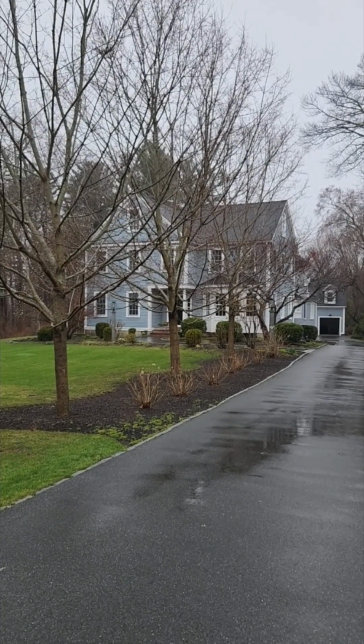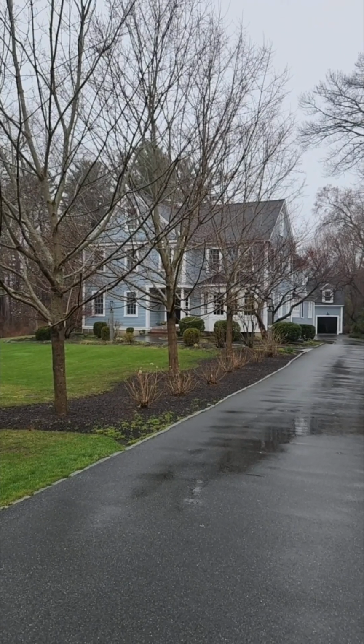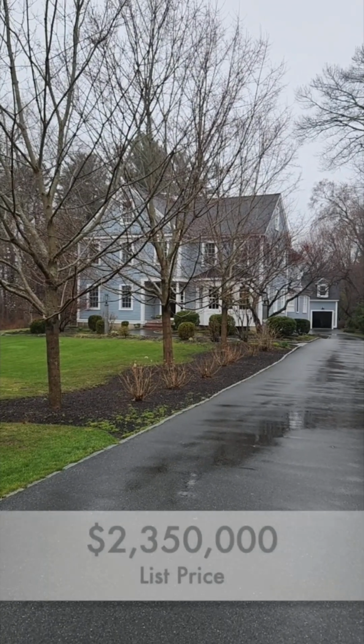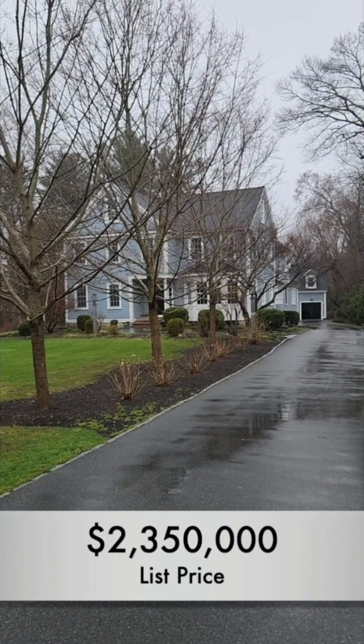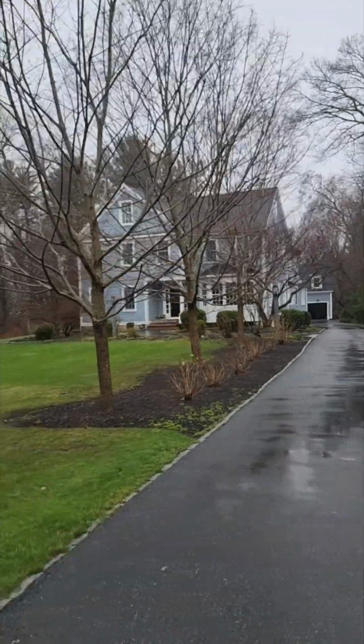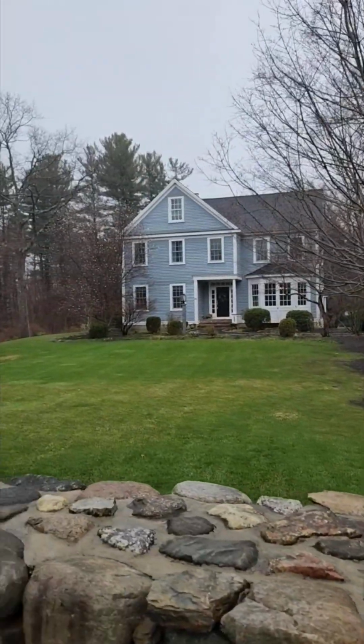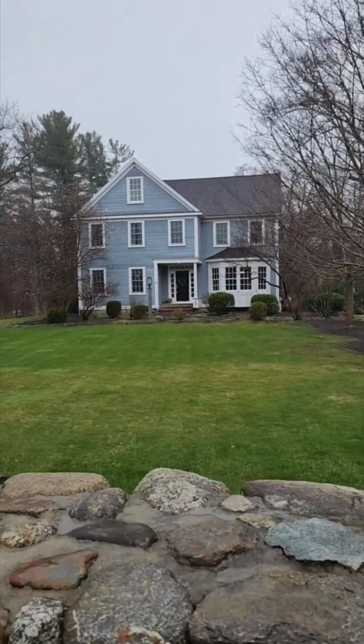It is a 4-bedroom, 3.5 bath, 4,200 square foot house sitting on almost an acre and a half. I think it's 1.45 acres. It is listed for $2.35 million. Everything's original, but in really good condition. Let me see if I can get away from these trees for you. Part of that price is the fact that you're on Porter Road, and part of the price is that it is a really nice house.